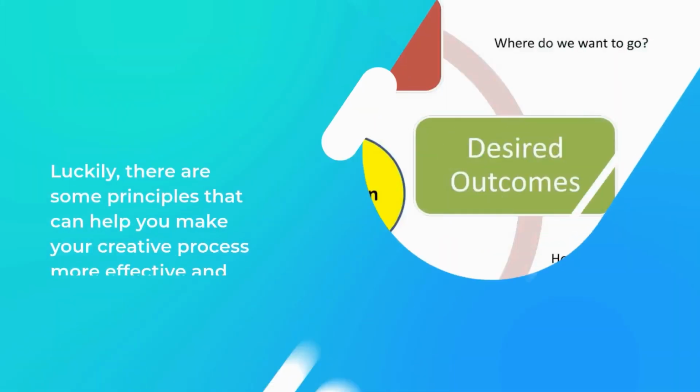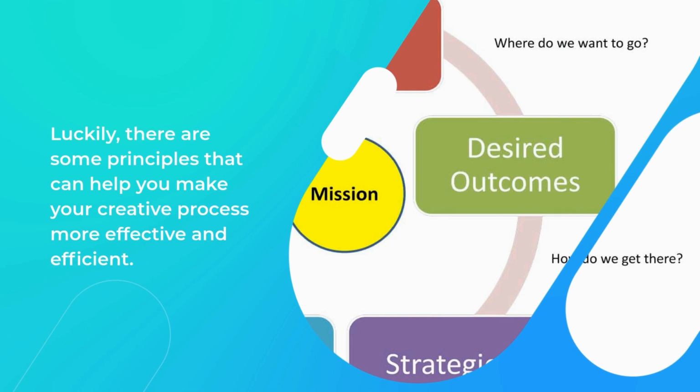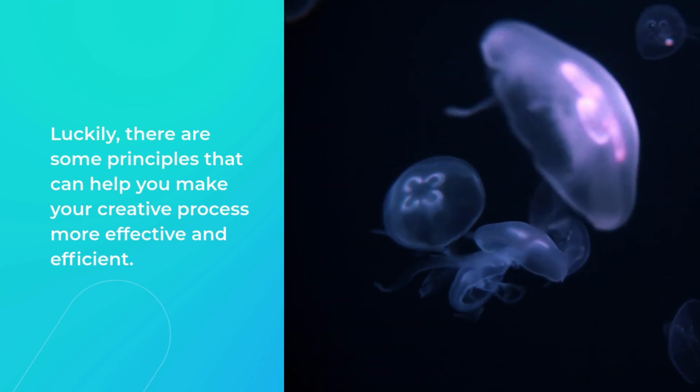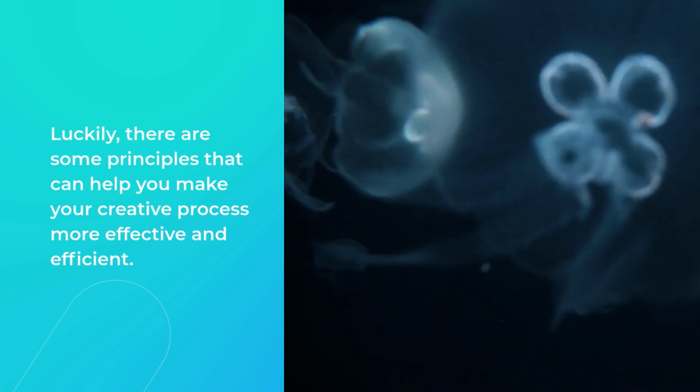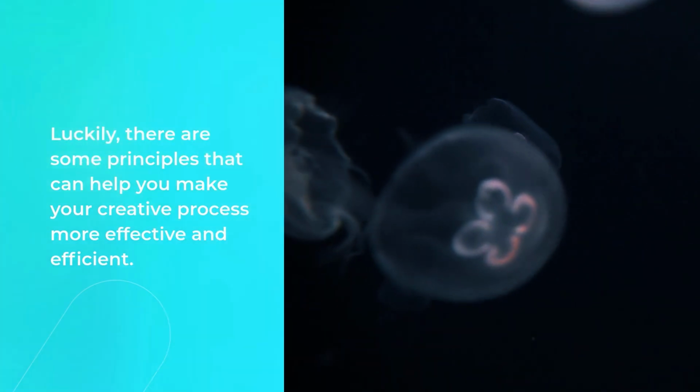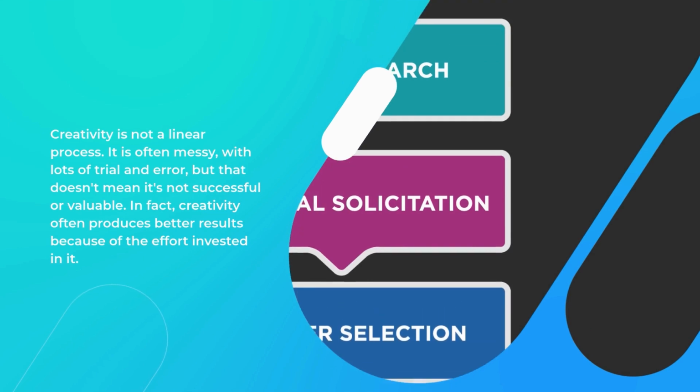Creativity is not a linear process. It is often messy, with lots of trial and error, but that doesn't mean it's not successful or valuable. In fact, creativity often produces better results because of the effort invested in it.